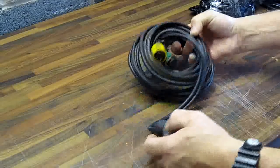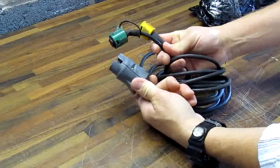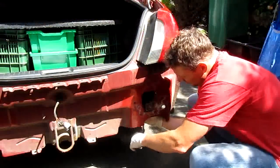A brand new loom is anywhere from 40 to 60 quid, so although it's bumped up the cost of the renovation a little, I've got a good deal and some extra peace of mind. I just need something to connect it to now.